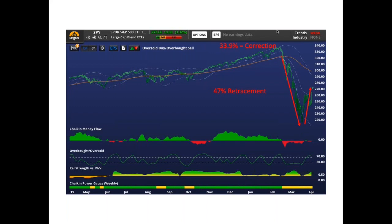As we're all painfully aware, we peaked in February at 33.94 with the economy starting to pick up a bit. As soon as we sold down more than 20% on a closing basis, we were officially in a bear market. The correction at the low on Monday a week ago was 33.9%. And we've now, as of today's highs, had a 47% retracement.